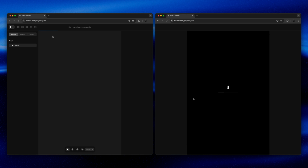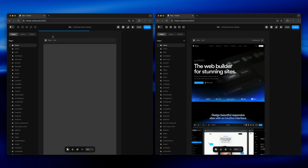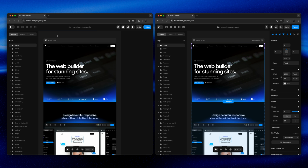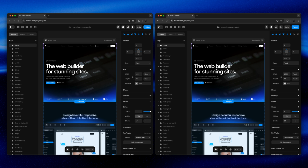So the first thing you might notice is that the new loading state design makes opening projects feel much less jumpy. Plus, you will see your content sooner, and it's already editable with the new performance updates. So on the left-hand side, it's still loading, and it takes about 24 seconds for the project to become editable, while it only took 12 seconds with the new speed improvements.